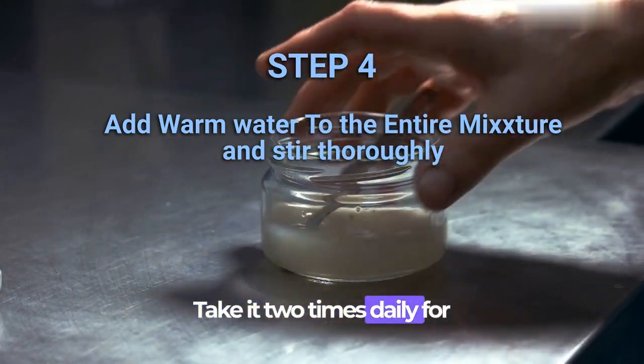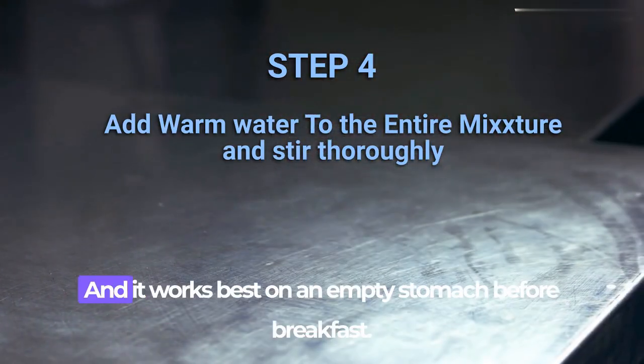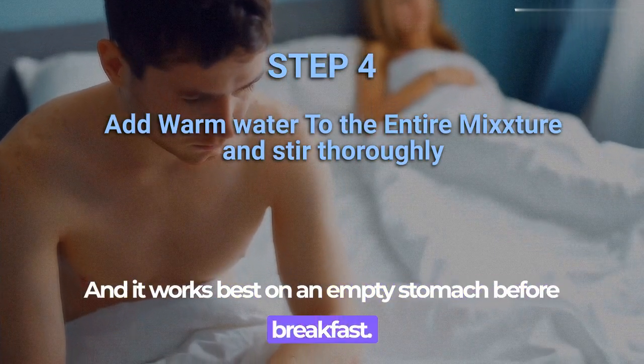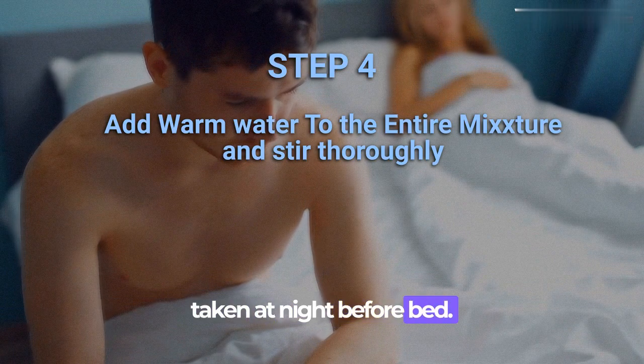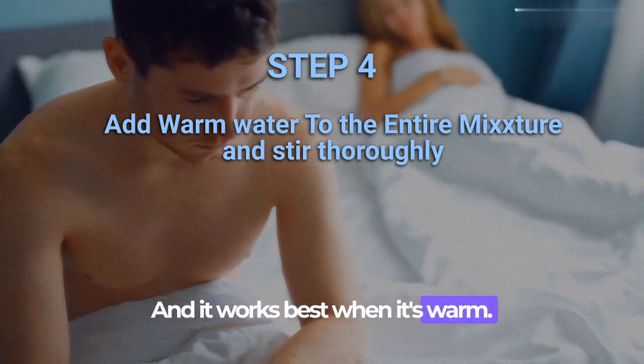Take it 2 times daily for 1 week with little exercise, and it works best on an empty stomach before breakfast. And the second dose should be taken at night before bed. And it works best when it's warm.